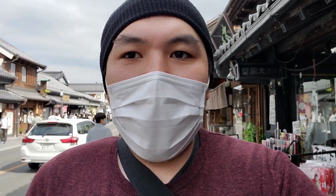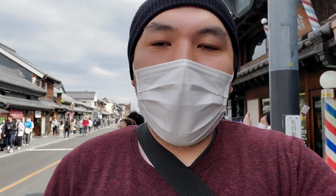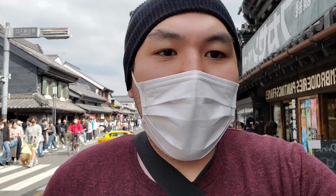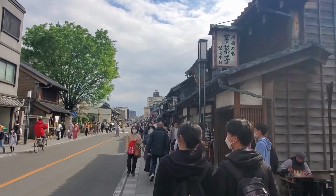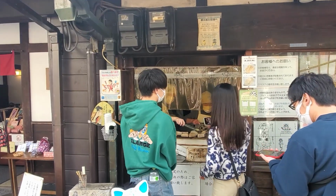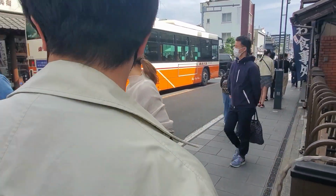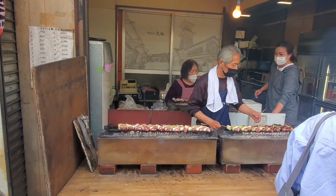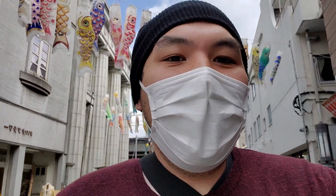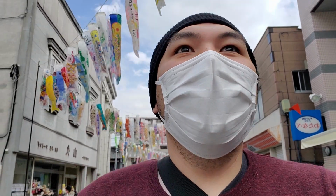Alright, ladies and gentlemen, so we've made it to the historic part of Kawagoe. As I said, this is a pretty cool old school part of Tokyo. They preserved a lot of the Edo era buildings here. And as such, it is absolutely packed full of tourists and fancy cars. As you can see above my head, there's a bunch of fish kites. The significance of which leaves me right now, but they're really cool looking. There's a lot of them.